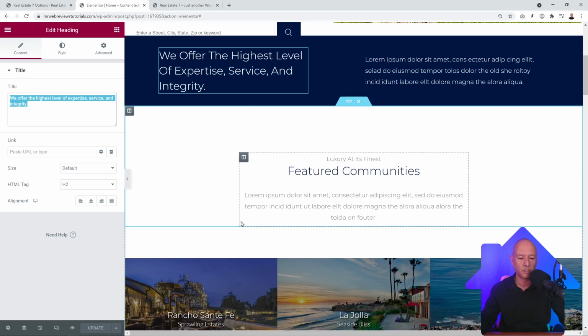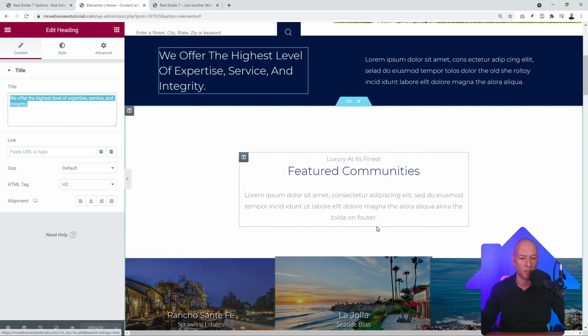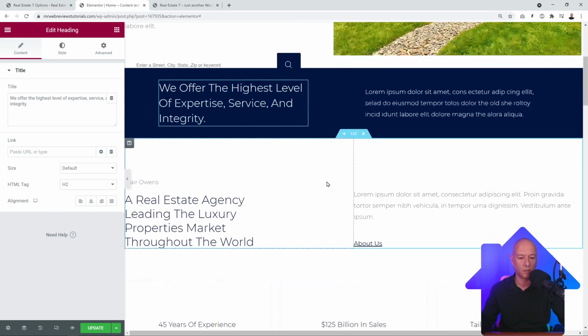Now, what if you wanted to delete a section altogether? So let's say this one here, this white section, you don't need it. You want to go straight from this one to our property listing here. So how can you do that? Very simply, if you hover on top, you can see we have those 6 dots, and next to it, you have the X sign, just like this. So if you click on this, you will delete the whole section. So let me show you. Gone. There you go. This section is gone now.